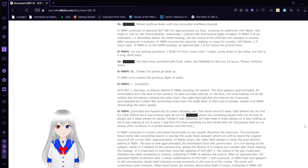After pausing for 4 minutes, D-9884 resumes her descent, making no stops for another 216 flights. 1.5 hours later, D-9884 is on the 469th landing, and approximately 1.8 kilometers below ground level.